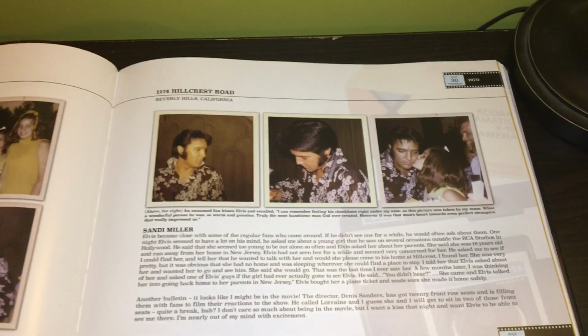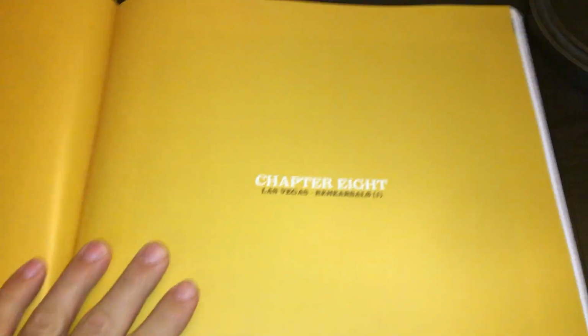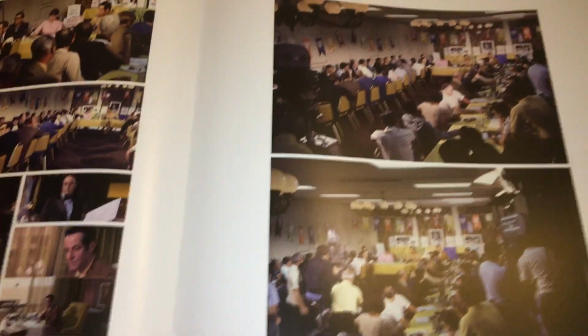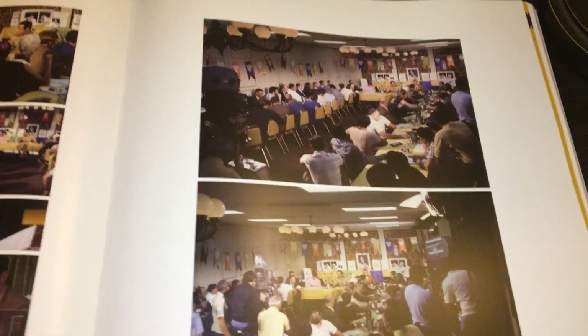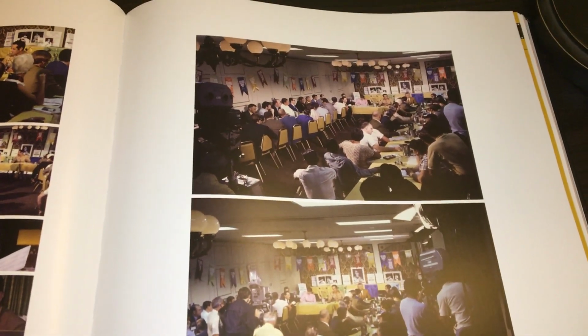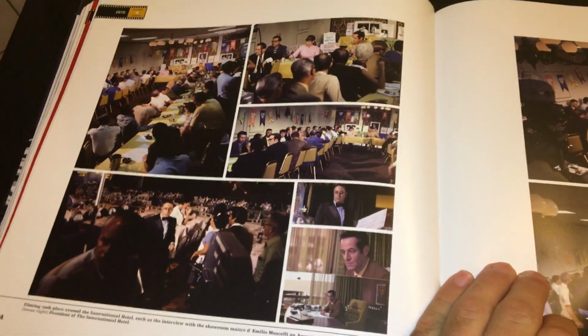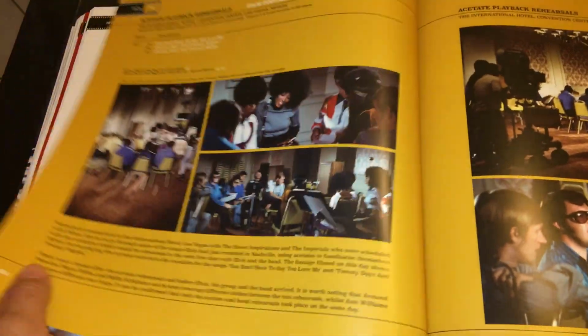Okay, so some of these are done at his home in Beverly Hills. Las Vegas Rehearsal 1. So now he's at the Las Vegas International Hotel. I'm assuming this is going to be in the convention room with the Sweet Inspirations and the Imperials. Yep.